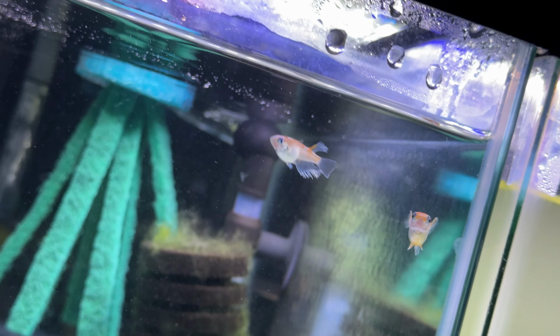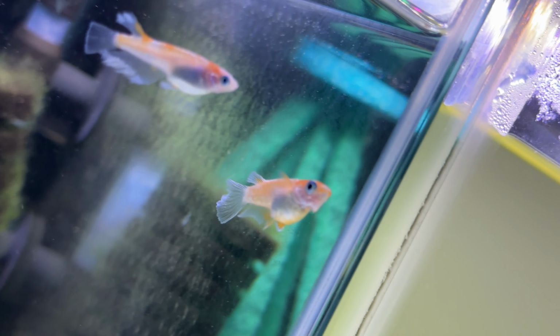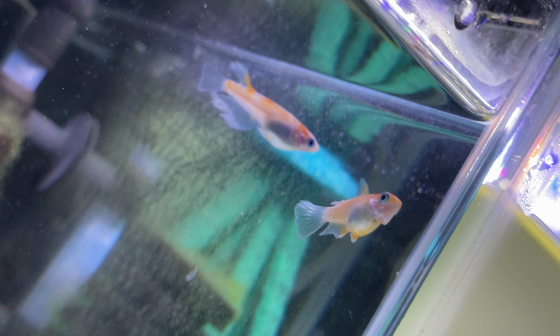So I don't know, for some reason I kind of can't take a photo, but I like this male over here. And the mommy's still doing, we're looking pretty gorgeous. I don't know if you can see from the screen over here.